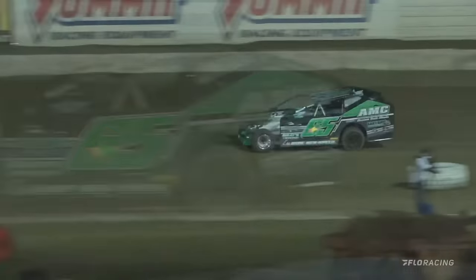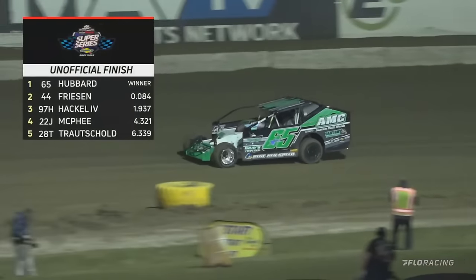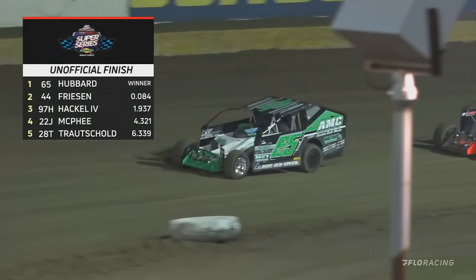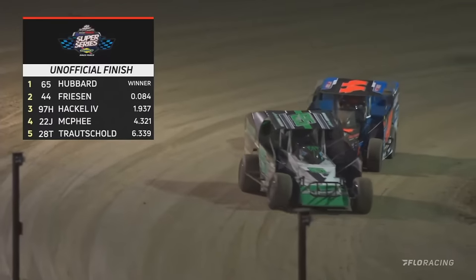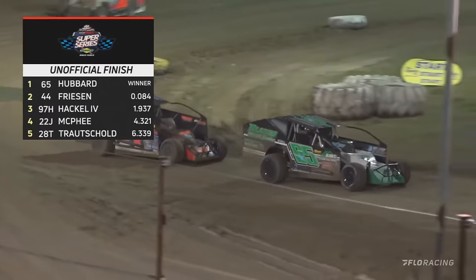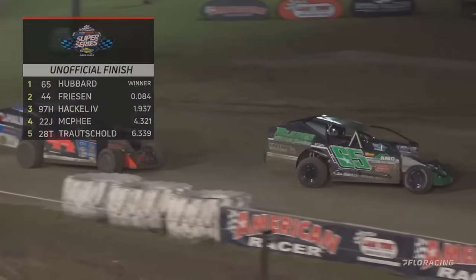So Austin Hubbard, Stuart Friesen, and Bobby Hackle will be in the BA Custom Headers redraw. Bubba McPhee and Mike Trouchold are also your qualifiers. A little more action in heat one than we've seen in the two previous nights, but here's your lineup now for heat race number two.